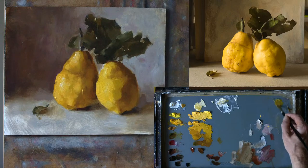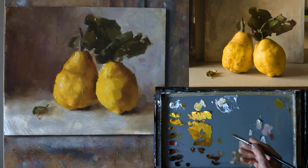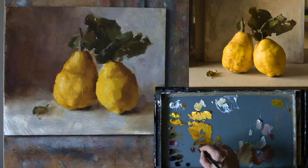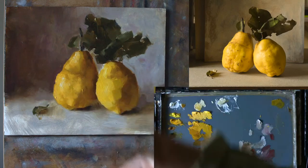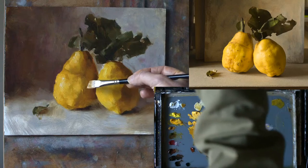The light side of the quinces was actually still fairly wet even after two days, because most of the colours I've mixed with titanium white in the lights. So the light side still has quite a bit of wet paint in it. On this side, I rubbed a thin layer of oleo gel over the shadows, because the shadows were pretty dry, so that I could work over that area again.